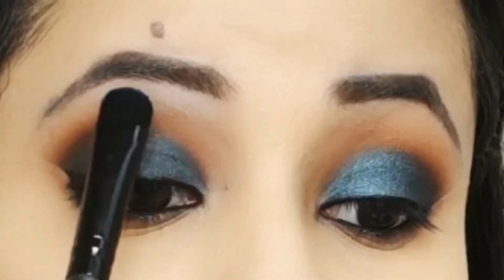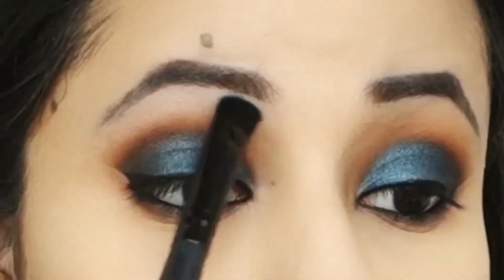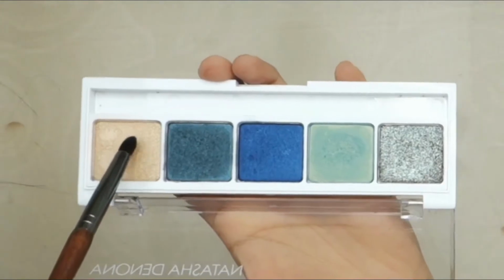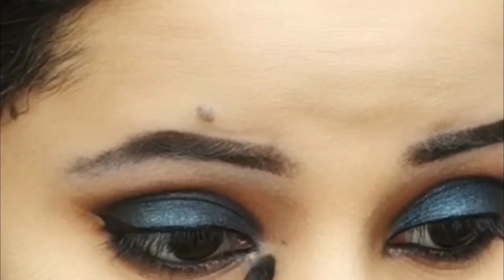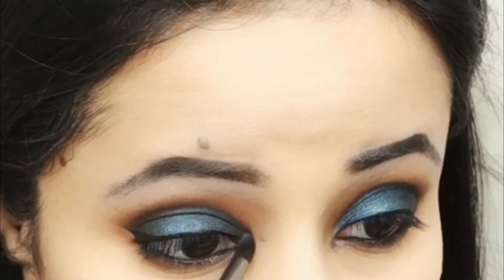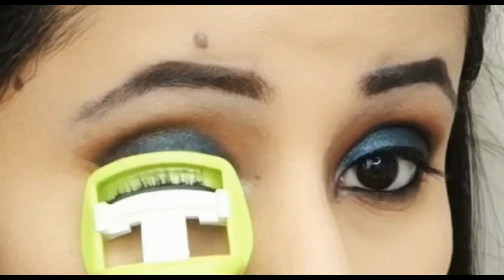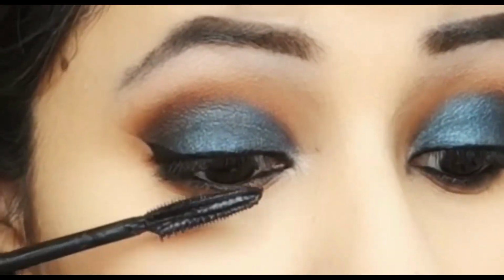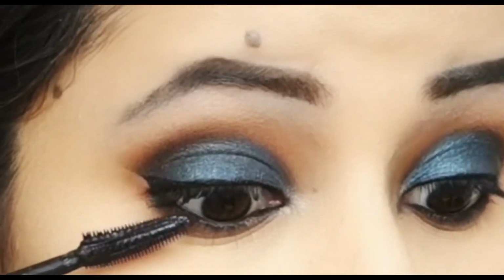For the brow bone highlight, I picked up the white shade from the Viseart palette and I just highlighted my brow bone. But for the inner corners, I picked up the shade 56P from my Natasha Denona eyeshadow palette, which is a beautiful golden champagne kind of a shade, and I just popped that on my inner corners. And lastly, I just curled my lashes, put on 2 coats of mascara on my upper and lower lashes.